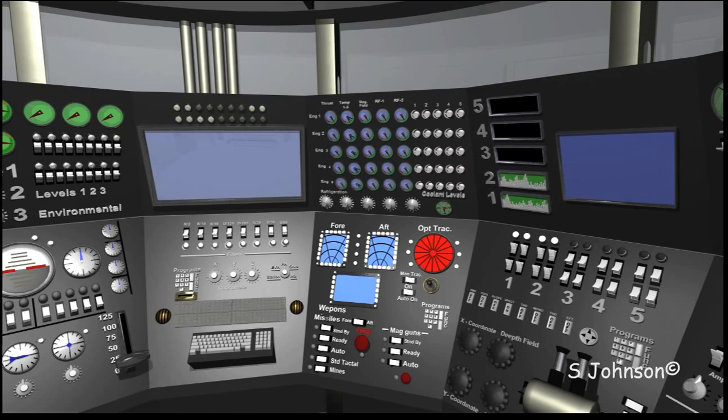The next panel is for the operation of the engines and fore and aft radar, offensive and defensive systems. First, the upper panel is for the operation of the engines. There are 5 rows, 5 engines. Across the top you have thrust. You've got temperature measurements within the engine in 3 locations. If you take a look closely, there are 3 needles. Each needle represents the temperature in a particular location of the engine.